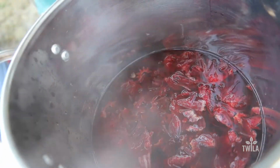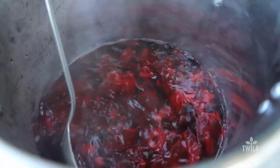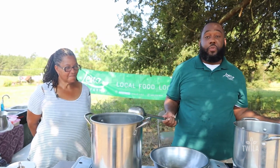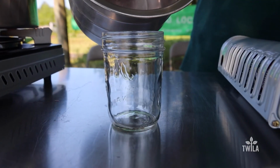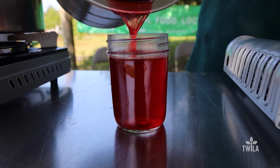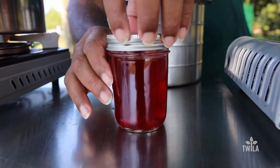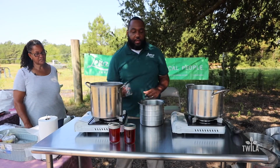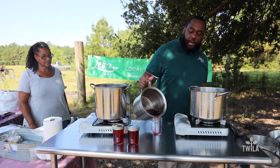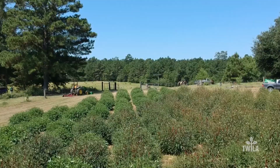Now that we have them in a rolling boil, I just like to stir it a little bit to start releasing all of the flavor and the color. Hibiscus, spring water, that's it. And that's the color that you're looking for. We have a lot of people ask, well, how long should I steep it? And my answer is always, well, it's not really a time, it's a color. Both the fresh and the frozen, this is the same result. One's just a little bit easier, and it all depends on what part of the year we're in if we use either or.